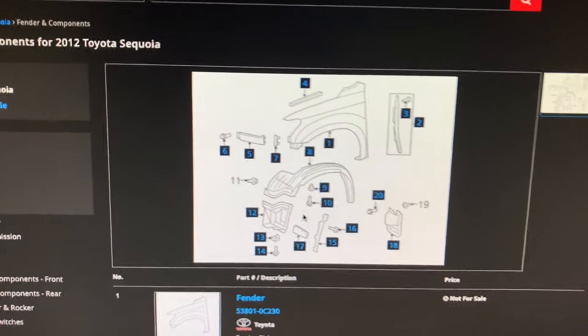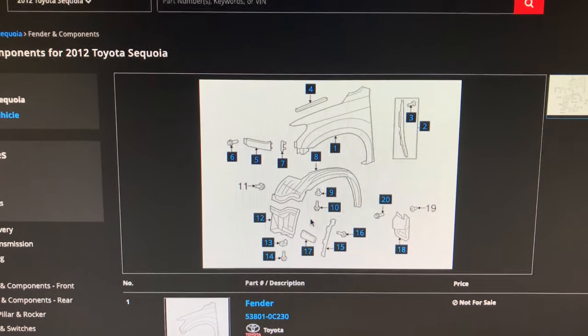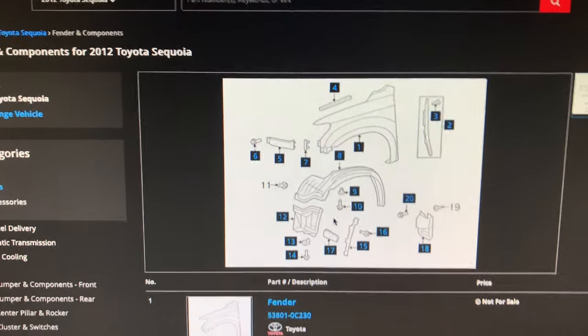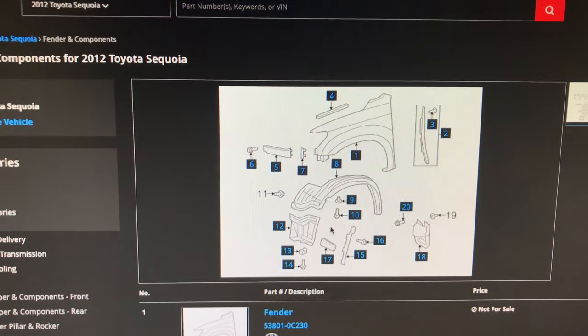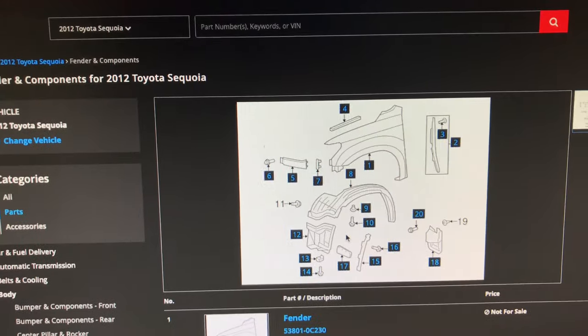All right, taking a break from making crypto videos about the stock market and stuff, let's jump into a little bit of Toyota maintenance again. I have two Toyotas. One is a Sequoia 2012, keeping that thing until I cannot drive it any longer.